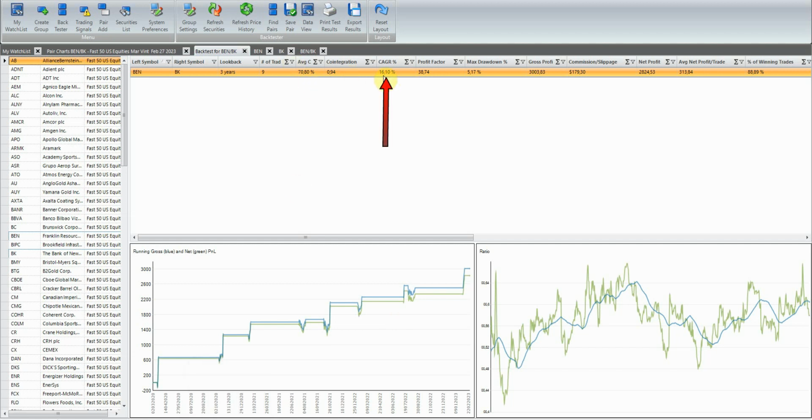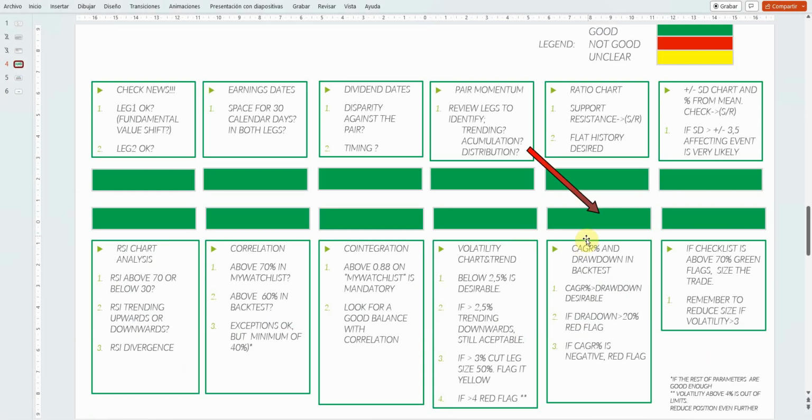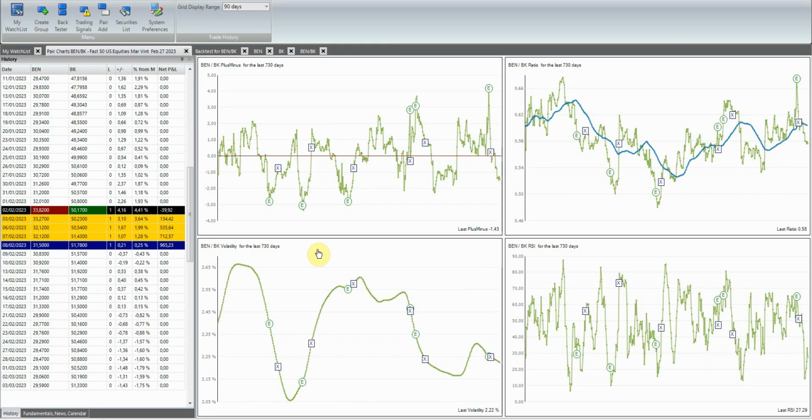CAGR is more than 16 and drawdown is 5.17, which is quite a good relationship, because having a CAGR 3 times bigger than drawdown is a very good relationship. So both boxes are green, CAGR and drawdown. So the final conclusion of the analysis is that we are hitting one of the almost perfect pairs in many senses, and I would have gone ahead with no doubts.